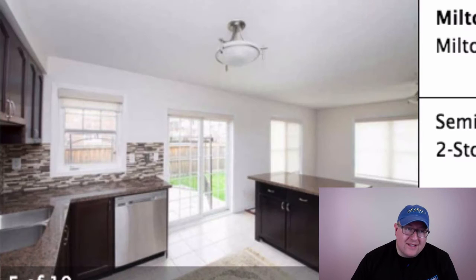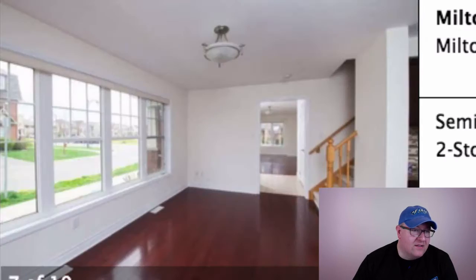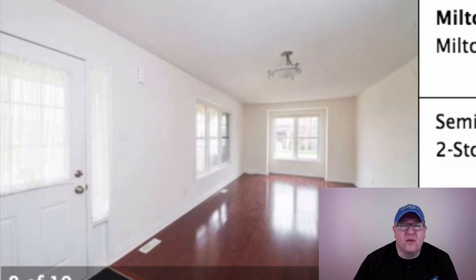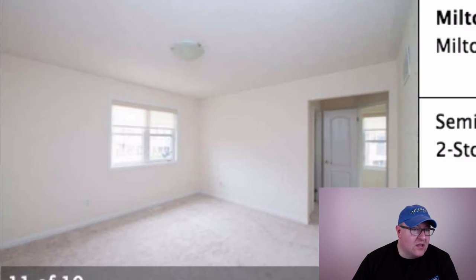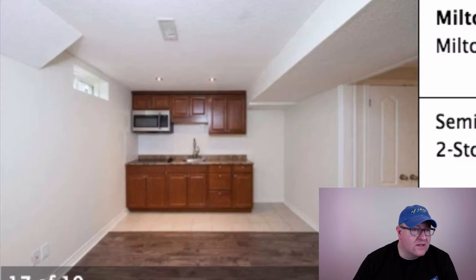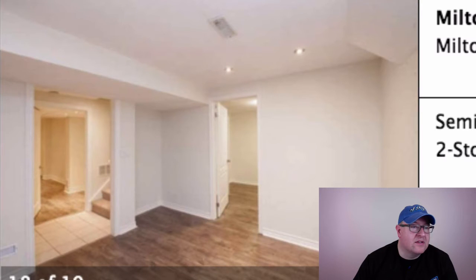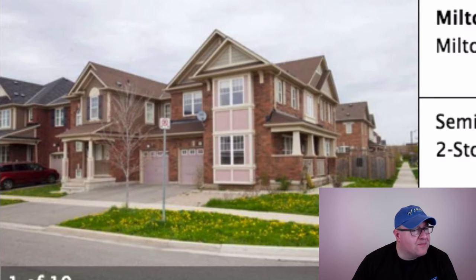That red flooring is a tough sell. It's not particularly hard to fix. You're about $5 a square foot for hardwood, plus maybe about $2 to install it. Not a lot going on here in terms of pictures. Now they do have a little basement suite here. I would have put a fridge in. I think the value of putting a fridge in and showing that it's finished is a big benefit. Flooring down here is much better than upstairs.